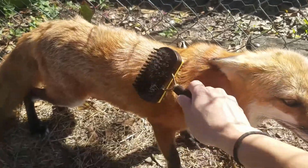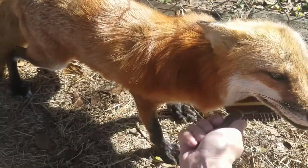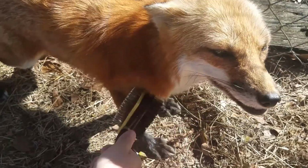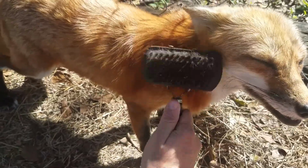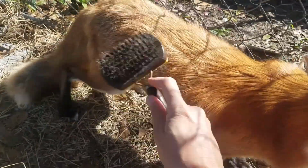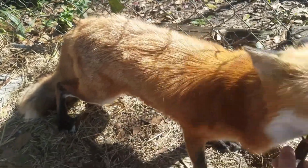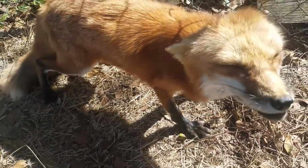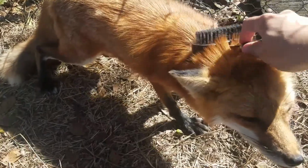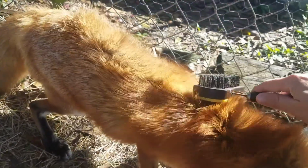You can see her fur is starting to come in and get pretty nice and long. But yeah, we're just going to give her a good little brush down today. You can use both sides, any side she loves and enjoys. She'll eventually lay down here and let me continue to brush her. See, she's getting lower and lower. There we go. Just like a kitty cat.